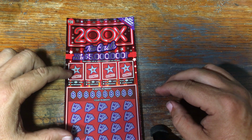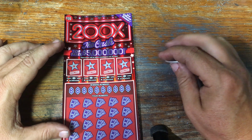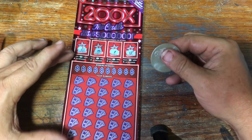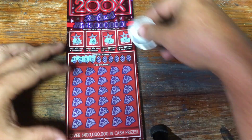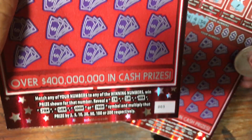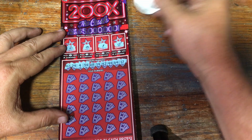200 Times the Cash. Up the top, we're looking for a $100, $200, $400, or $500 burst. Down at the bottom, we're looking for matching numbers. Multiplier of 2, 5, 10, 20, 50, 100, or 200. Oh, I was hoping we'd get a big bonus. Yesterday's This Is Your Ticket winner won $50. This is number 2, and the one we'll scratch is part of our session, number 3. All right, 47, 24, 4, 34, 68, 14, 42, 44, 64, or old 17.